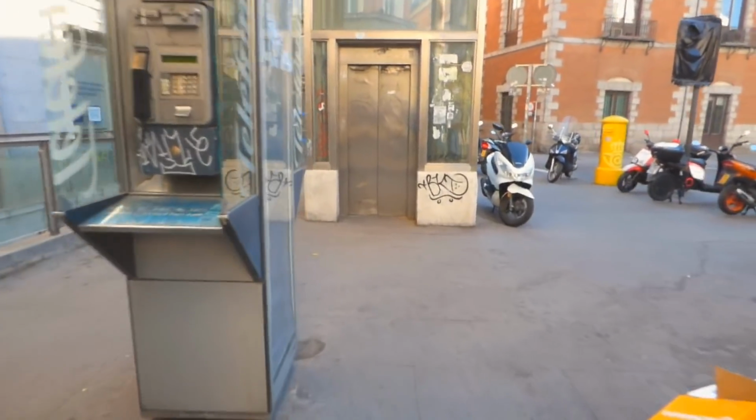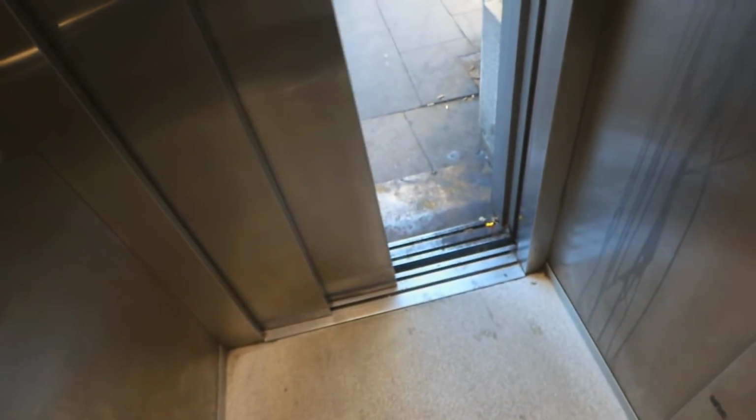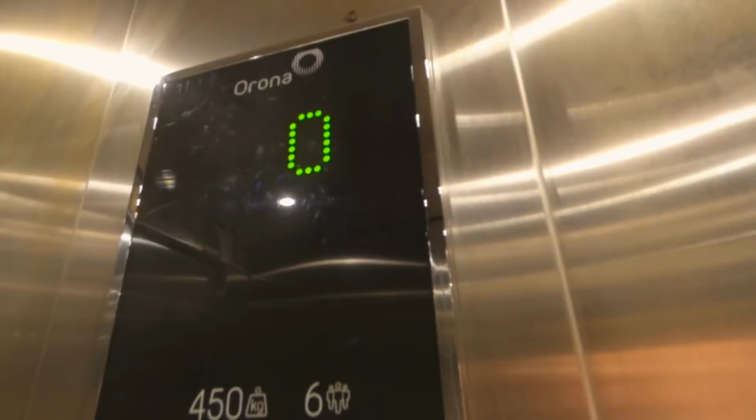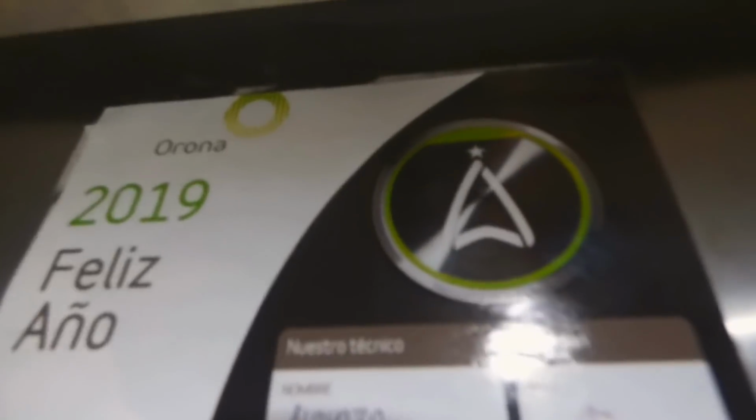And along to a little glass lift down to a car park. Tercera planta de garaje.